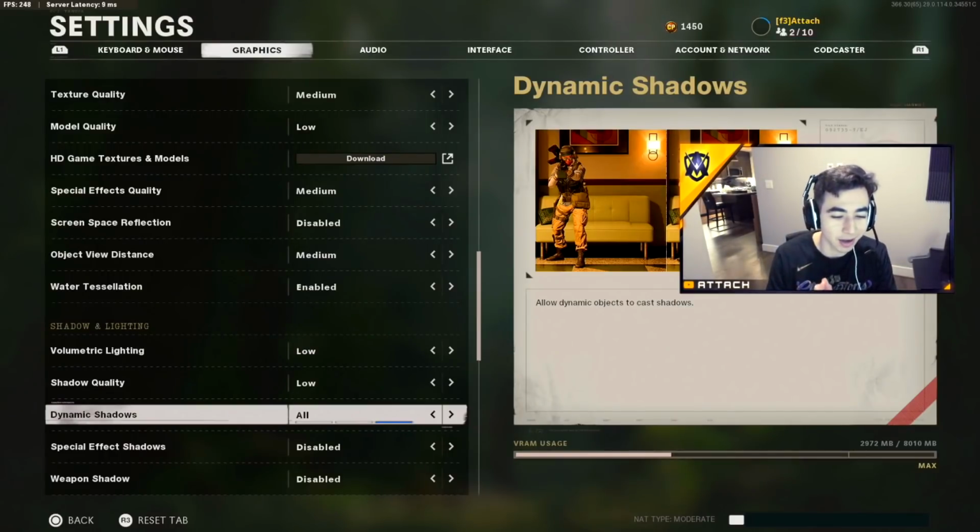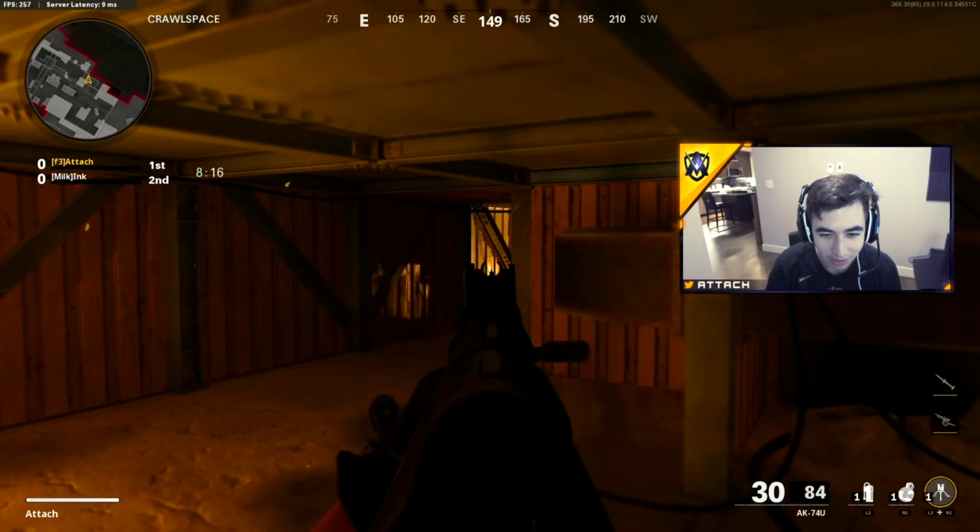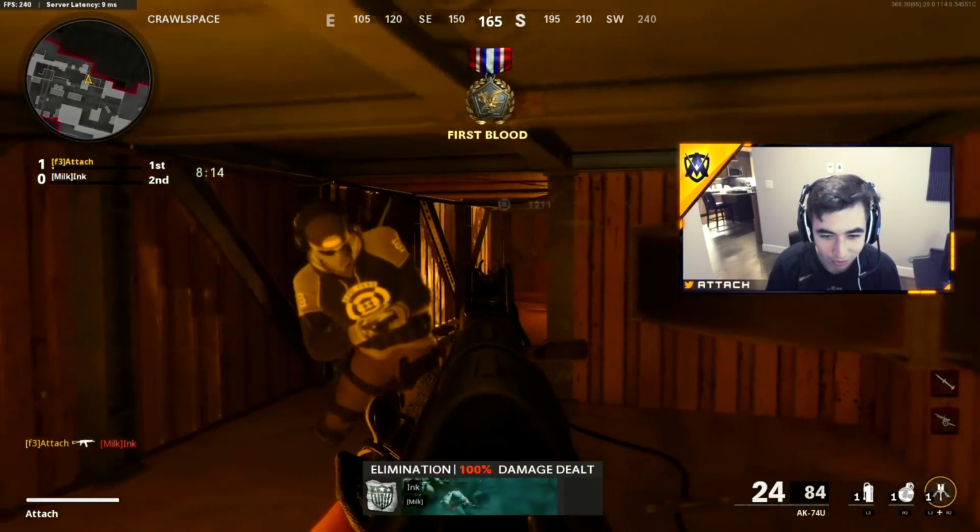And now this is another very important setting that you need to be using. It can get you so many kills. You can be literally seeing people before they can even see you, and it's just easy. You just pre-fire them and they're done, because on your screen you're seeing them, on their screen they're still coming around the corner. Dynamic shadows, make sure you have this on. I'm in the vent, I see a shadow, I start pre-firing, I kill him.